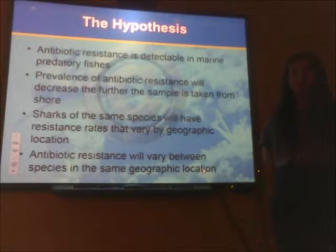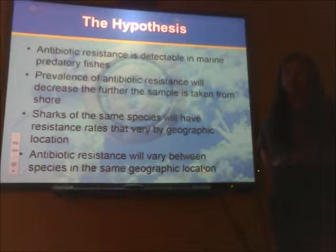The hypothesis of the experiment was that antibiotic resistance, first of all, would be able to be detected in marine predatory fishes, and that the prevalence of this resistance will decrease the further that an animal is found from shore, indicating that the closer they are to humans and pollution would indicate a higher rate of antibiotic resistance.